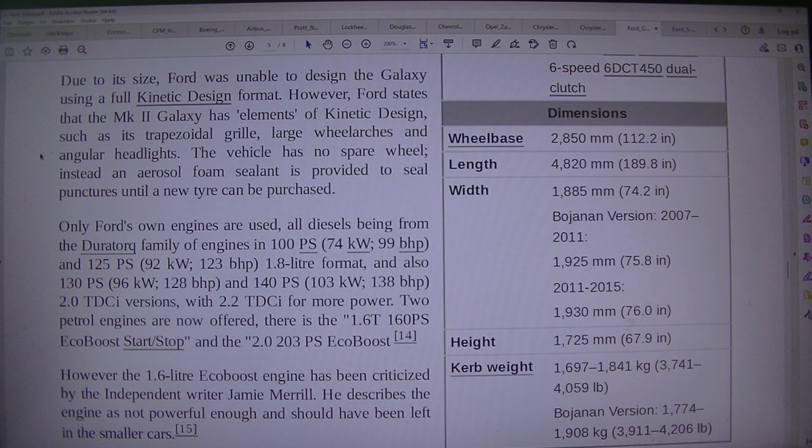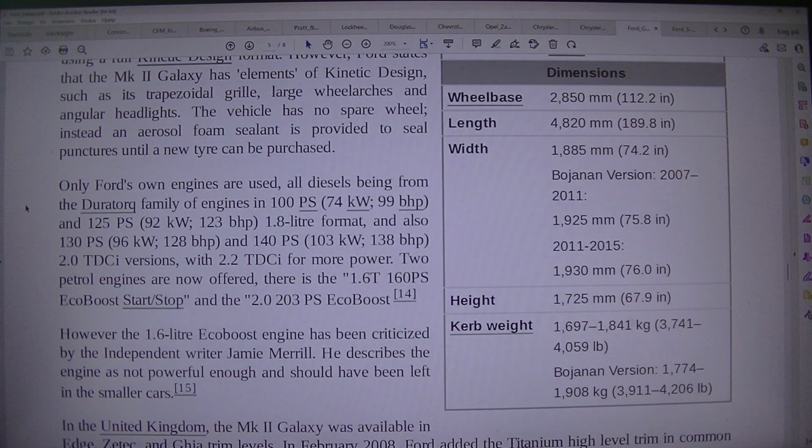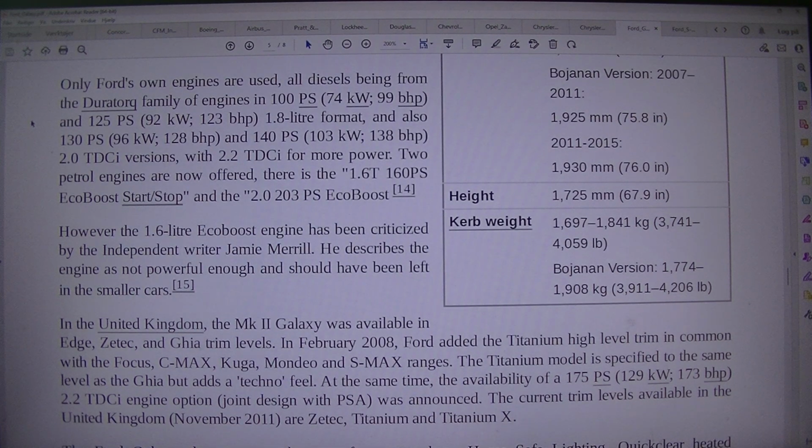Only Ford's own engines are used, all diesels being from the Duratec family of engines in 100 PS, 74 kilowatts, 99 bhp, and 125 PS, 92 kilowatts, 123 bhp, 1.8 liter format, and also 130 PS, 96 kilowatts, 128 bhp, and 140 PS, 103 kilowatts, 138 bhp, 2.0 TDCi versions, with 2.2 TDCi for more power. Petrol engines are now offered. There is the 1.6 T 160 EcoBoost start/stop and the 2.0 203 PS EcoBoost i4.